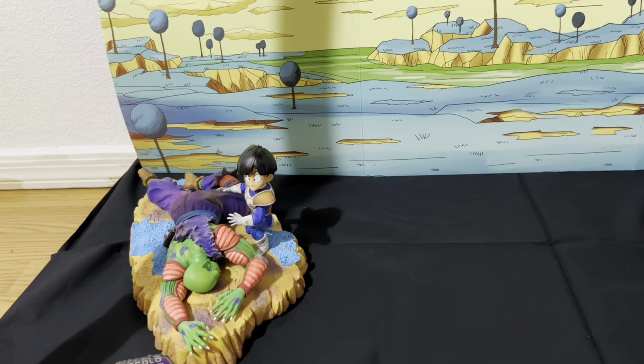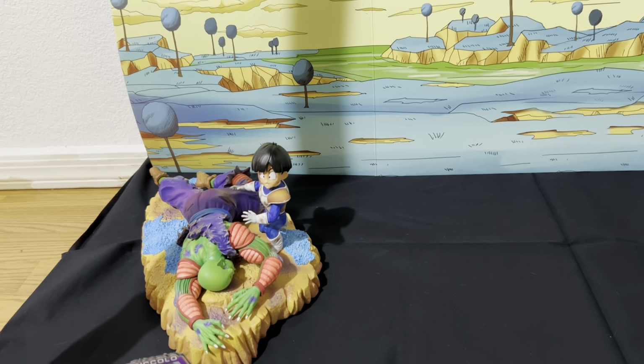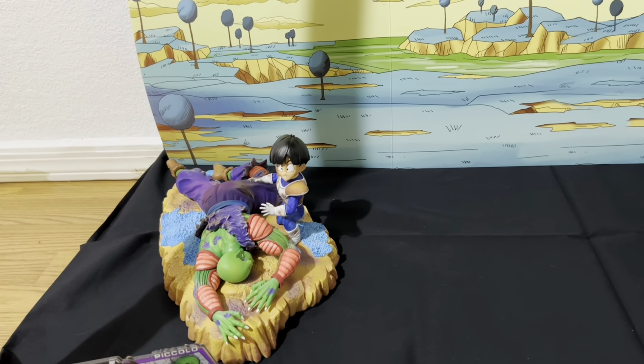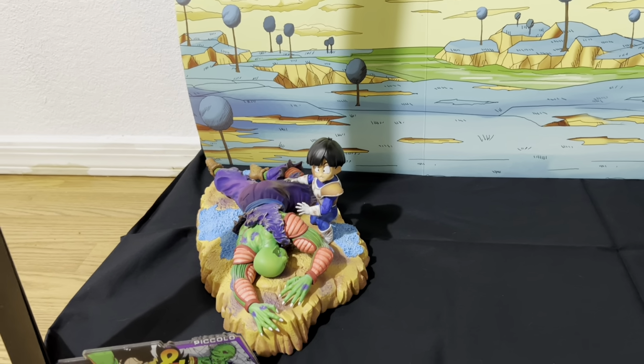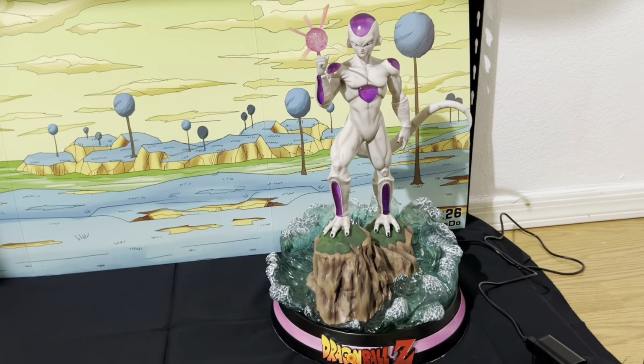Yes, Break Studio. I believe the owner went to jail or something. There's a whole scandal with him. Anyways, they're unlicensed pieces. I didn't want them. I went and traded everything in right away, and I picked up this Frieza 1/6 scale from X Studios.